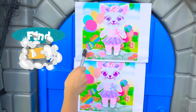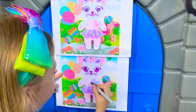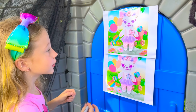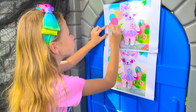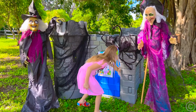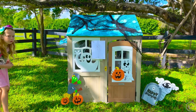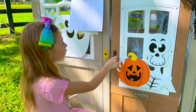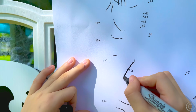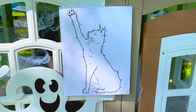Okay, next step. We need to find 10 differences. Eyes. Cube. Bone. Rose. Flower. The ball. What is it? I know. Yay, I did it!